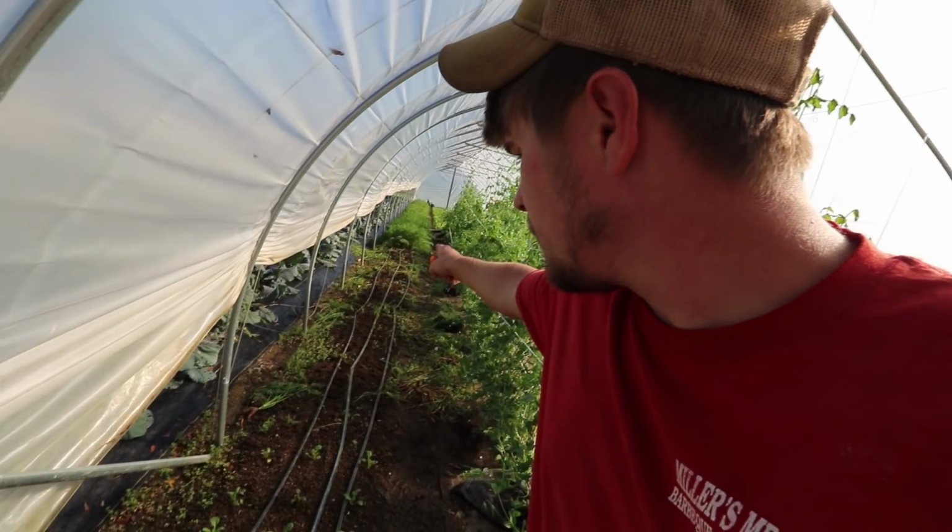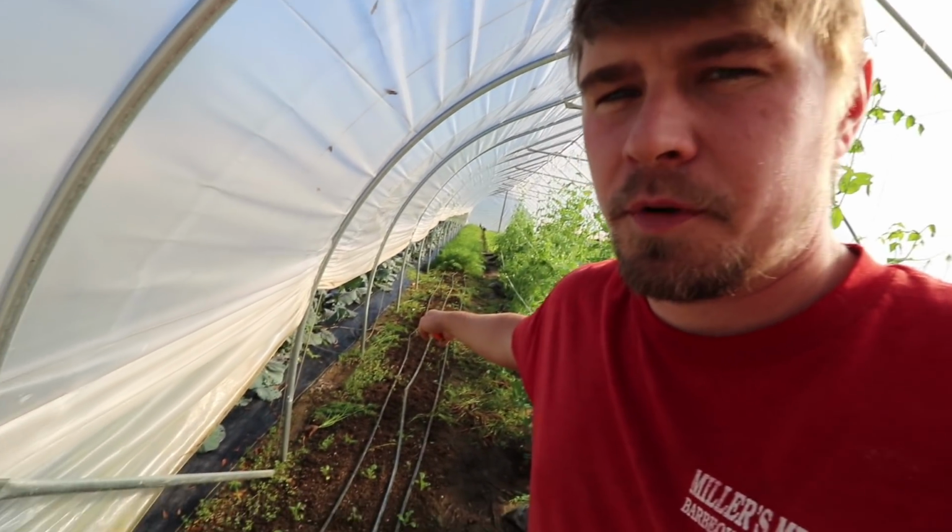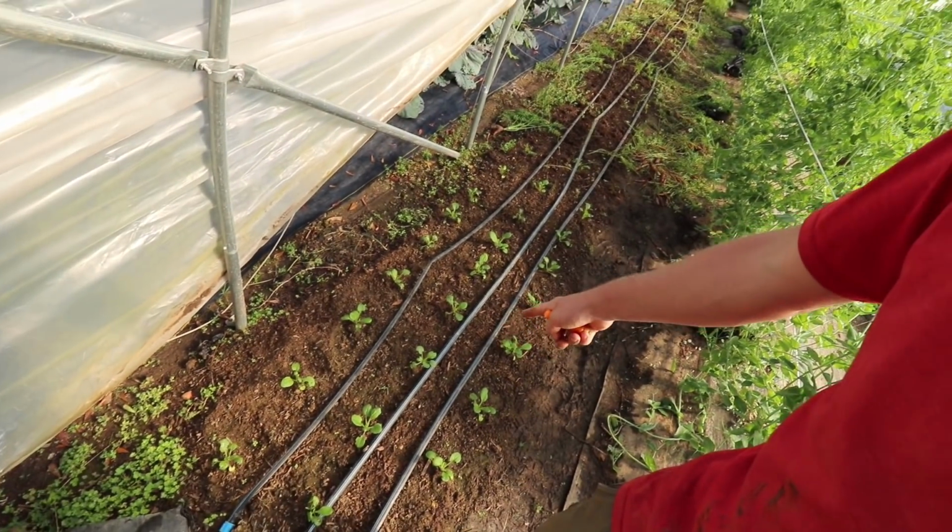So we're gonna come through and flip this, get it ready to plant. That's tatsoi here. So we'll probably do maybe like fennel. We'll see what we have in the nursery.